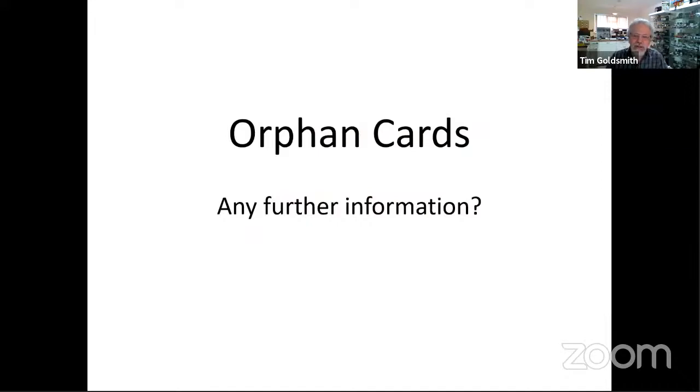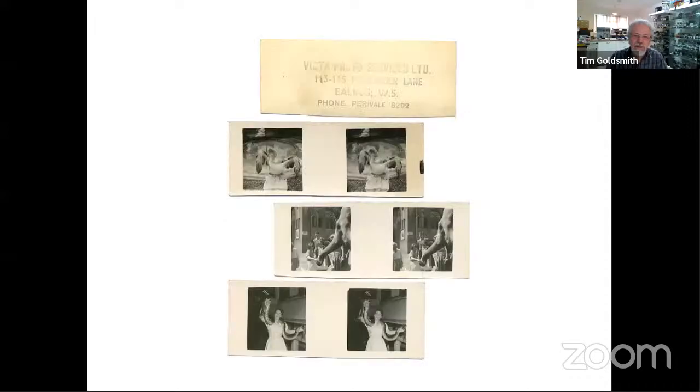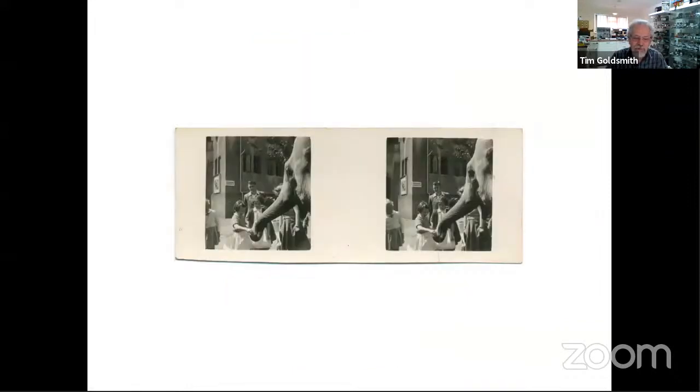So I've called this almost final section orphan cards. Whilst going through my own collection to put things together for this talk, I came across these, which I didn't even know I had. They came in a collection of Vistascreen. As you can see, it's not quite the right Vistascreen format of the images, although the cards are the same size. The quality's pretty good. They look like they're hand cut, and it's got the Vista Photo Services Limited address at the top. Can't find anything about this company at all, although if you can free view or you've got a viewer handy, the 3D is pretty good on these. I'm guessing this is London Zoo. I'm sure the building in the background looks familiar.